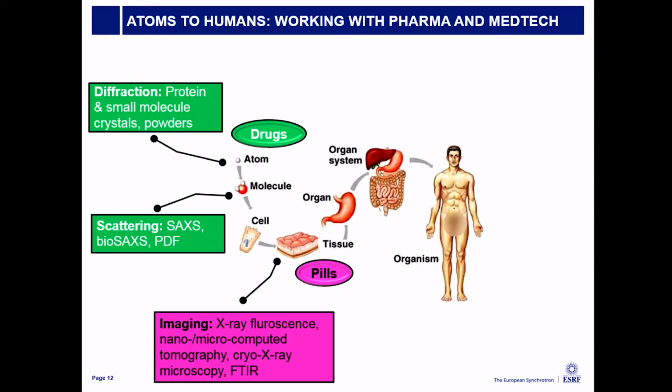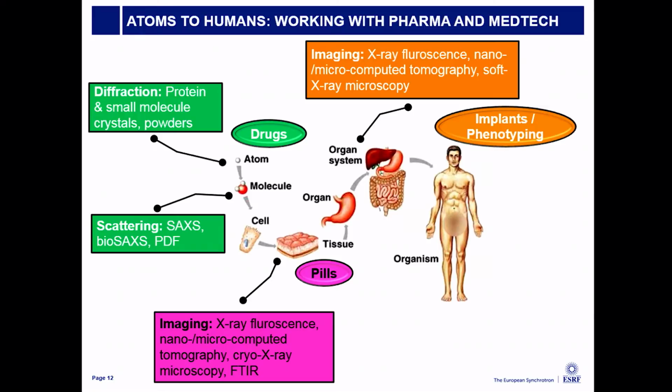Going a bit higher in scale, you move to more direct imaging. So I think Elodie might talk about imaging of pills later on, watching a pill as it's dissolving. We can also do X-ray fluorescence, because every element has its own X-ray signature. So you can pick out an element for an object and see how it's distributed. We've done work on implants, looking where certain elements are located within the implant to understand what's going on. And Diamond, I don't know whether MAX is planning, Diamond have a very nice cryo X-ray microscopy facility that can do effectively sort of confocal microscopy at the cellular level, but using X-rays. Going further up, it's basically the same set of techniques, but at a larger scale.